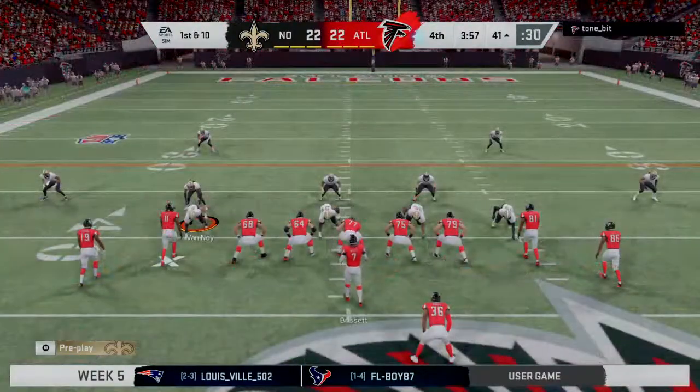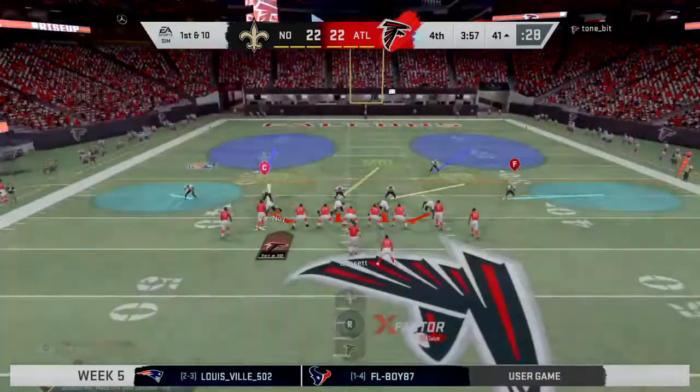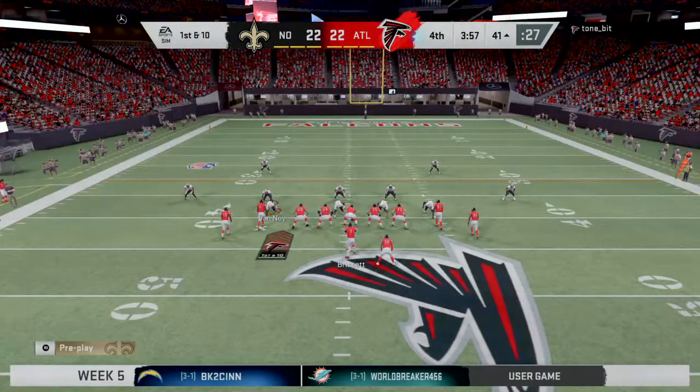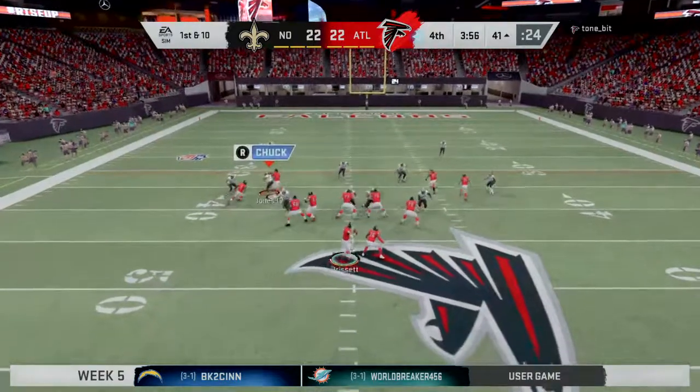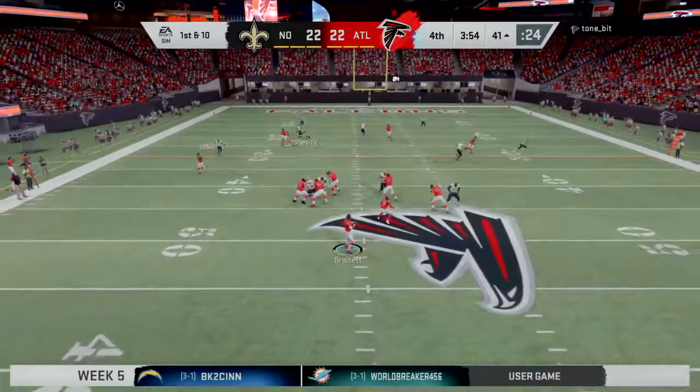Here we go. Put you on it. 90 is in Mike. Focus, defense, focus. 90 is in Mike. Man, I got you. Trying to shake off the interception from the last drive.